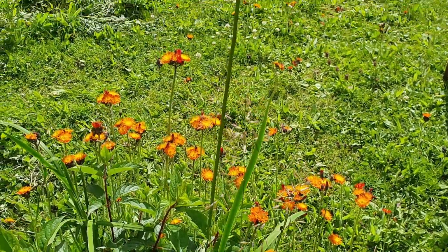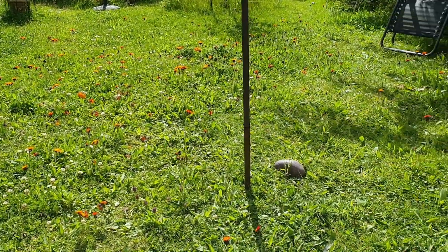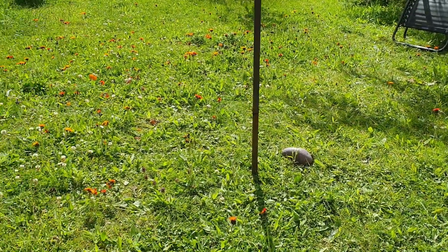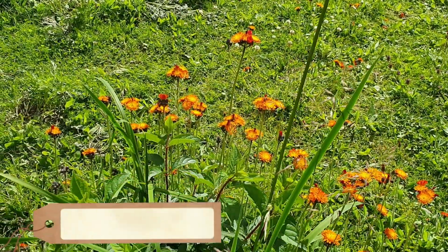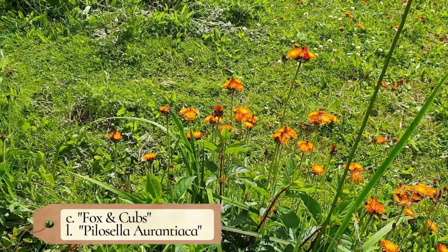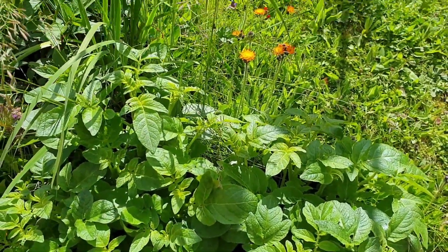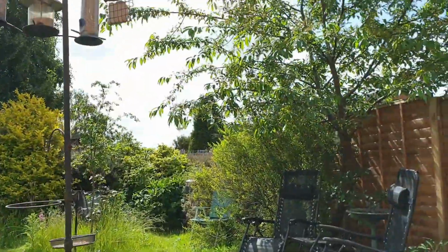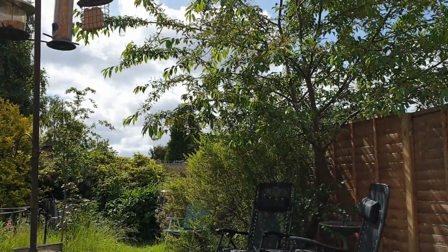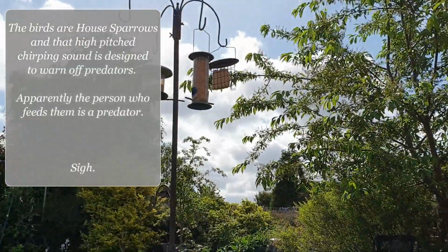Look at those! I've got tons of them in the grass. Not sure if the video will show them. The common name is fox and cubs. I'll put up on the screen what their Latin name is, because I have literally no idea until I get back in. But yes, also potatoes are going insane. They've grown really well this year. No, the birds in the tree are not happy at me because I'm stood right by the bird feeder.